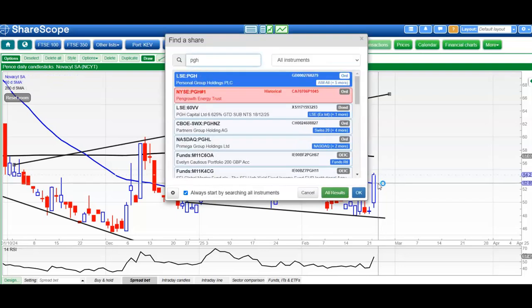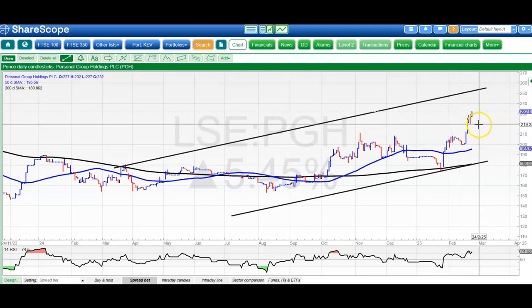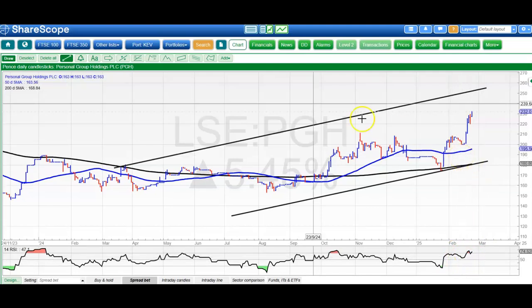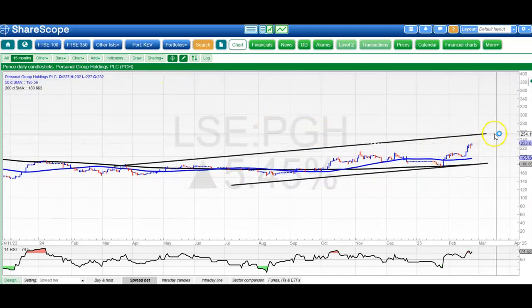On to the last two. The first one, I don't think I've ever covered before, which is Personal Group. Here we've got a rising trend channel. The recent support there, £2.20, and above 2.20, looking for £2.55 at the top of the March rising trend channel, and we're looking for that by the end of next month. Nice rebound above RSI 50, as we had a week or so ago as well, helping the cause, as is the way the 50 and 200-day lines are both rising. In fact, we're probably looking for much more than that target towards £2.55. But let's see if we can get there first.